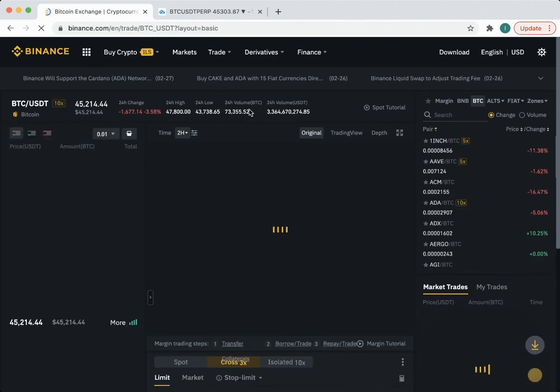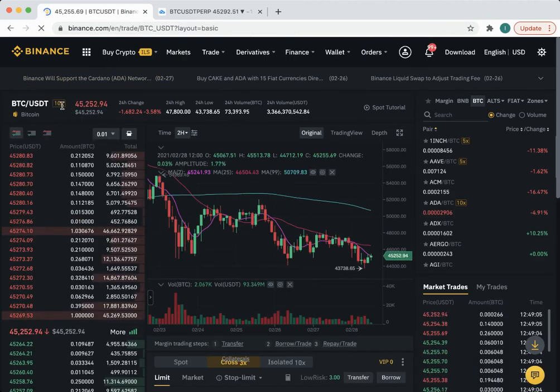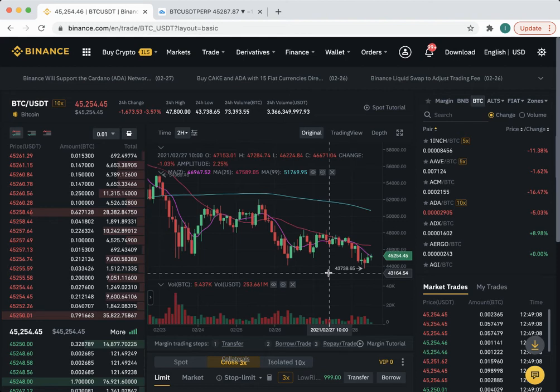And this is the Bitcoin USDT chart, guys. As you guys can see on the top left right here, Bitcoin USDT. This is the chart, guys.